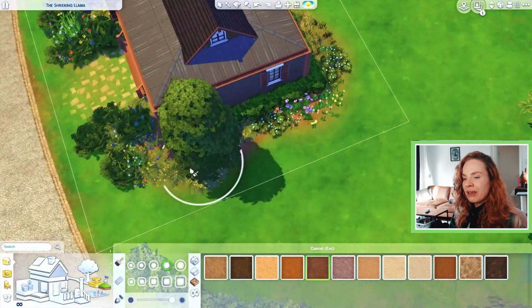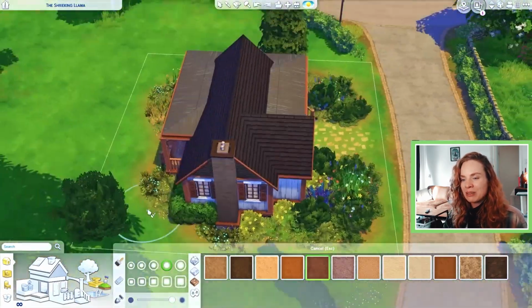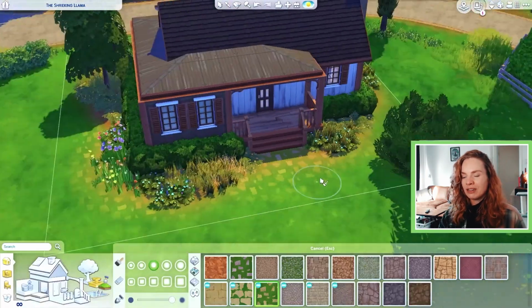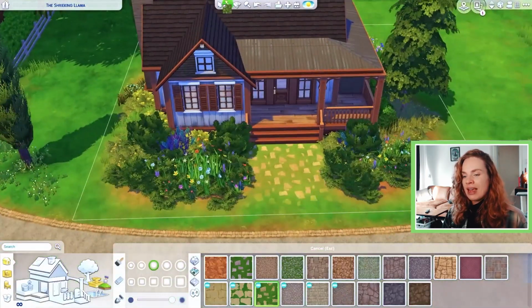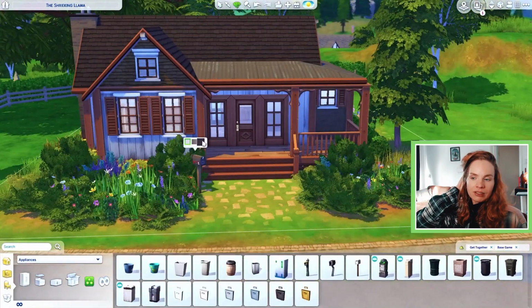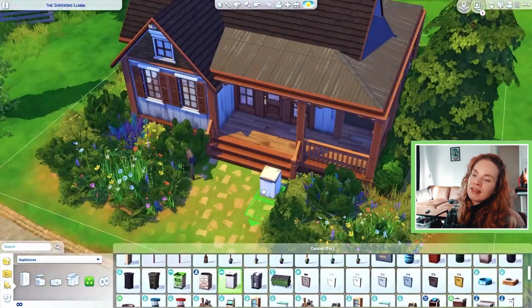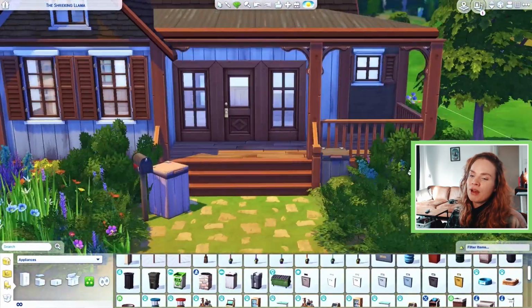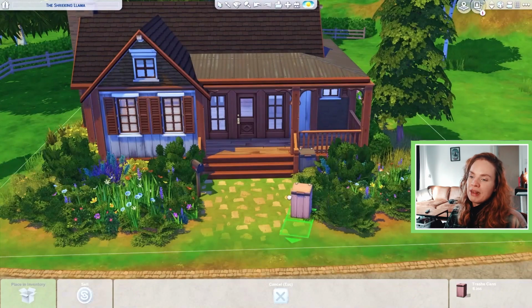It could definitely use some work, but at the same time, that's what I love about it. I always like to make my landscaping very lush and overgrown, and that's definitely what I did for this build as well. So I don't know, it's right up my alley. I think it looks cozy and fun. And yeah, I placed a couple of outdoor bins as well.